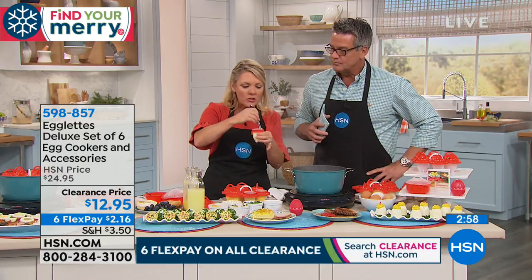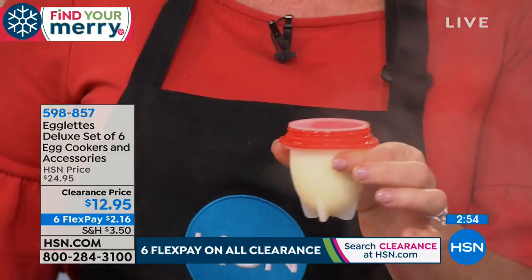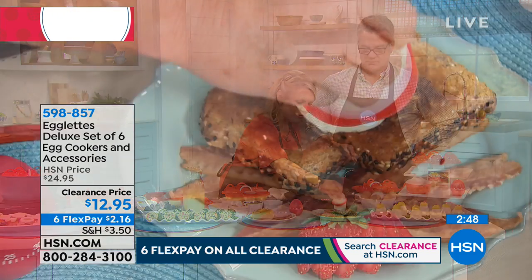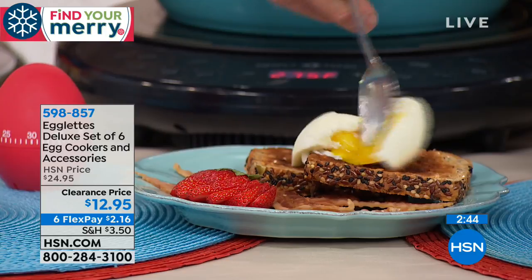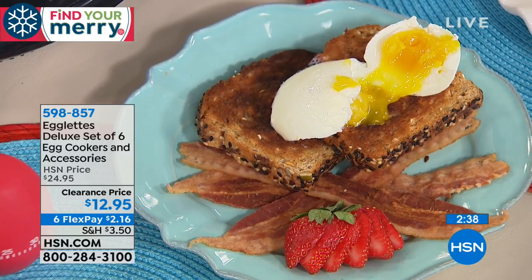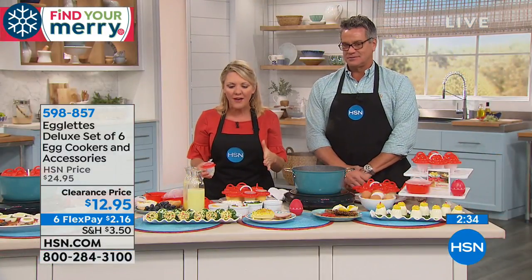Here's how you release the soft boiled. You're just going to take a spoon and spin it, rub it right around the edge, and this is it. By the way, I have never had success with soft boiled eggs until I had egglets. So then I release it out. Oh, gorgeous. Let's see if we did it. That looks good. That is 8 minutes exactly. If you want them a little runnier, take another minute off. If you want them a little firmer, add another minute. You have all the cooking control you've ever had.